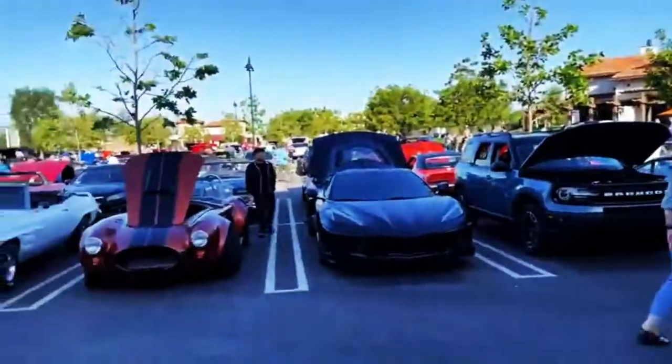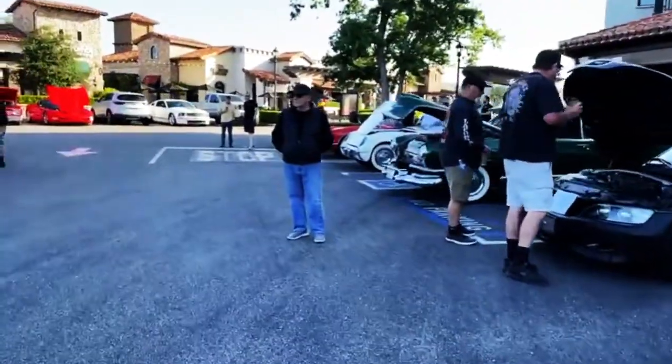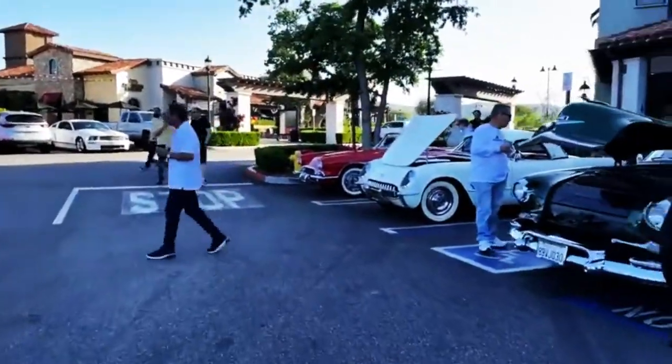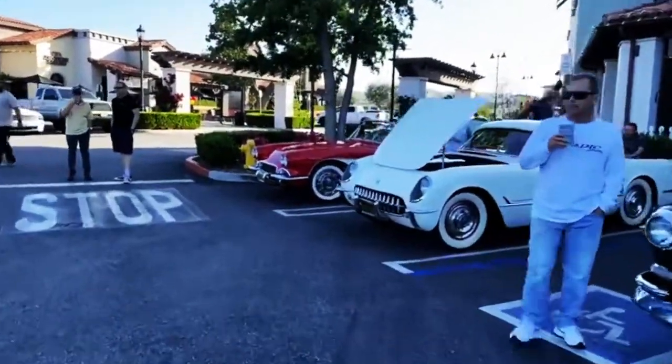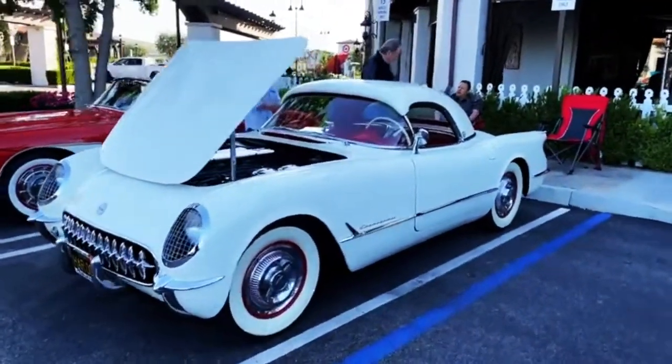All right. Let's keep looking. Let's stay over in line here, otherwise we get lost. Did you see the roof on this Corvette? It's amazing. I have seen those before, but it's been a long time. Wow, that's wild. Isn't that trippy? Yeah, that is trippy.